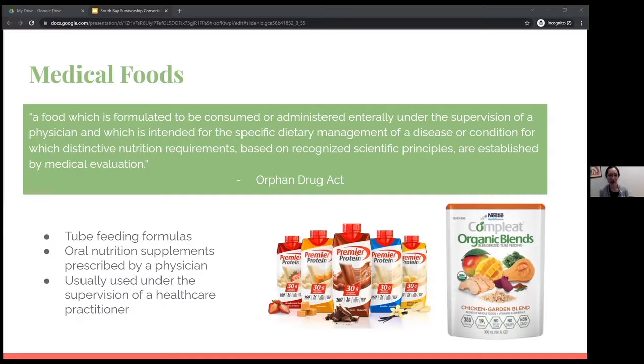So this is kind of a really wordy definition, but essentially medical foods is referring to something that's typically utilized under the supervision of a physician or a medical expert. And sometimes it does require a prescription from your physician. Some examples of medical foods include tube feeding formulas. So tube feeding formulas are ingested enterally through a tube. There's lots of different formulas that are designed to accommodate different disease states or chronic conditions. Another example is an oral nutrition supplement.